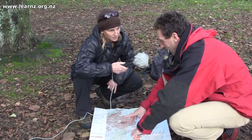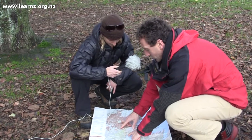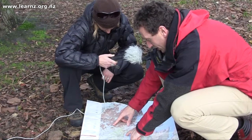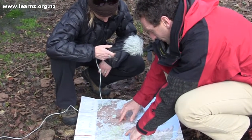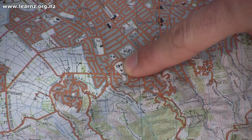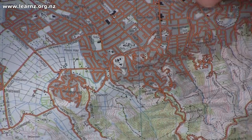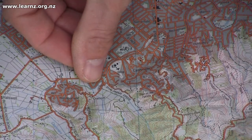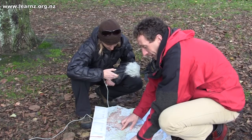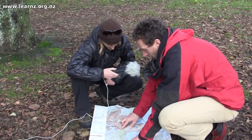I know that we are between the hospital behind us, which is, where is it? I had it there, thank you Shelley. We're between the hospital and the Heathcote River, which is also featured here, and we're going to take the coordinate by using the grid lines that are already drawn on the map.